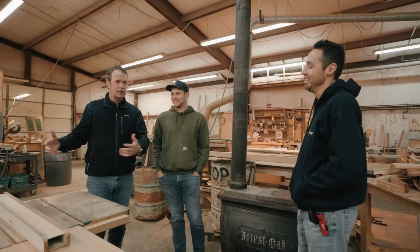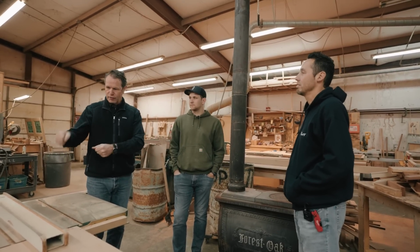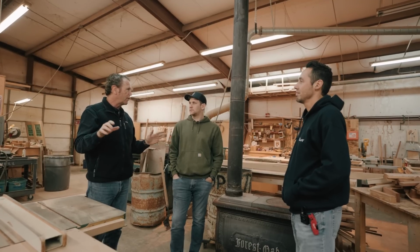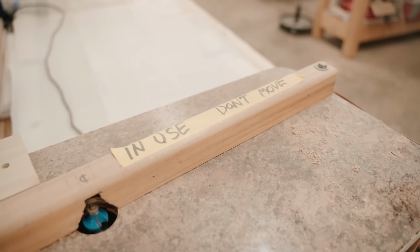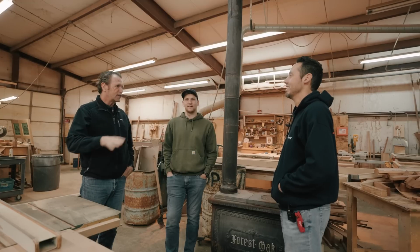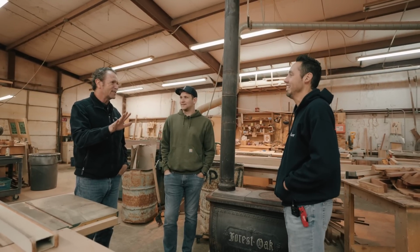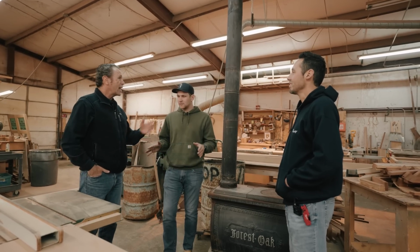the goal is that you have three of them set up, because you never move. They're all set up. The fences are set up. The height of the blade is set up. Everything's perfect. And guys will put signs on the thing: do not touch. This is set up, don't mess with this, because I just spent an hour setting it up. Well, okay, so then you've got three shapers.